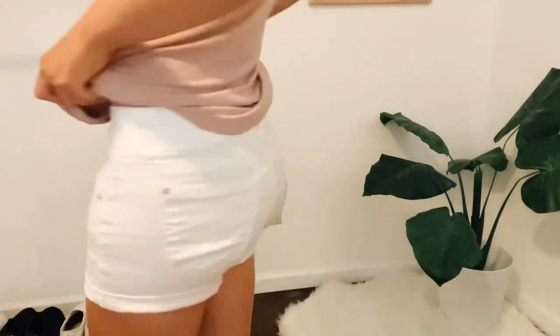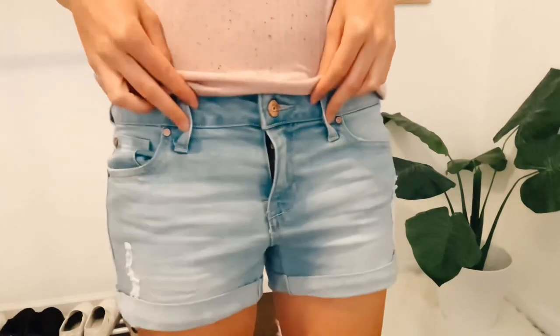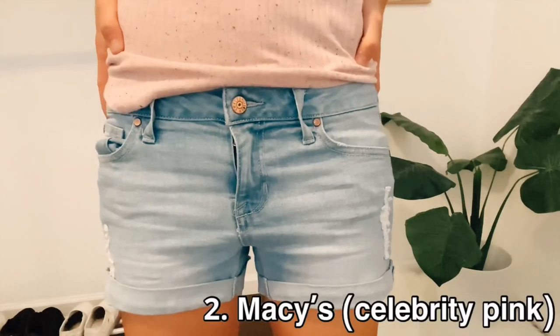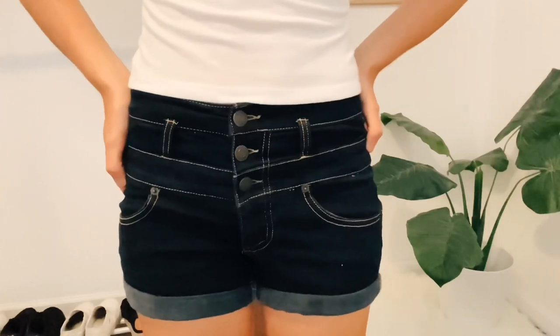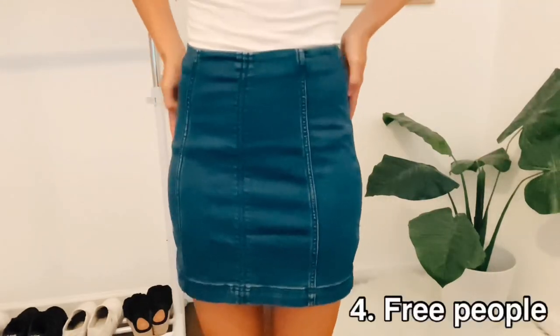First brand for shorts that I would recommend is called Wallflower. They're 100% cotton and super comfortable. The next brand for shorts is from Macy's. I always love Macy's shorts. And my favorite shorts brand is called Massimo Supply Co. My favorite brand for skirts is Free People.